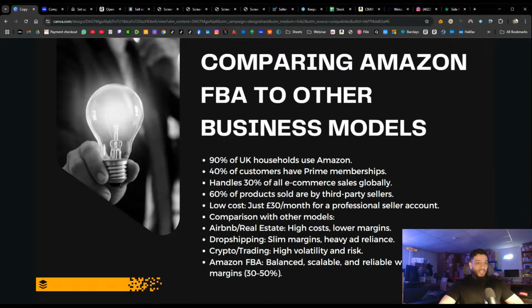Crypto trading, as you know, is high risk and high volatility, and to be honest, you need thousands of pounds to make a good return on investment. So Amazon FBA is a balanced, scalable, reliable business model with relatively okay profit margins. Typically, you're going to see about 15% profit margins with arbitrage, which is about a 30% return on investment. If you move to private label in the future, you can get up to 30 to 50% margins.